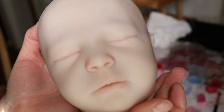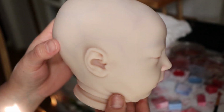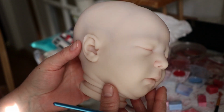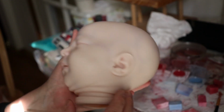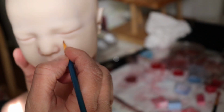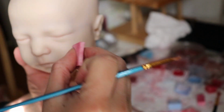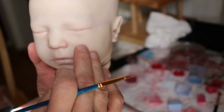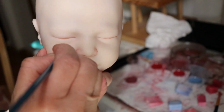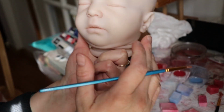So here are her lips so far. Wow, those veins are really popping out on the camera. I can't really see them in person too much, but on the camera they're really popping. With these lines here, I actually will bring them out more when I do the blushing along here, so these lines will stand out a bit more.